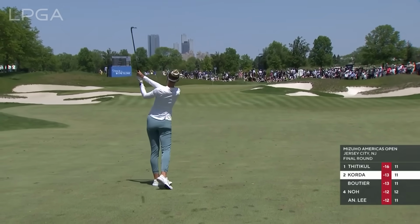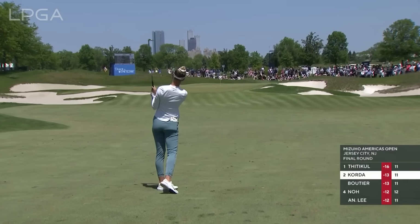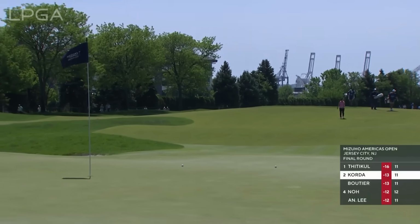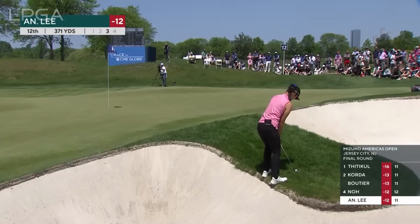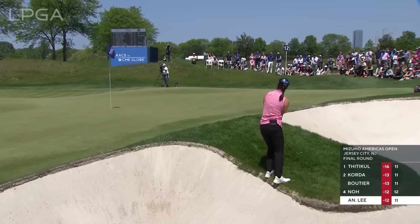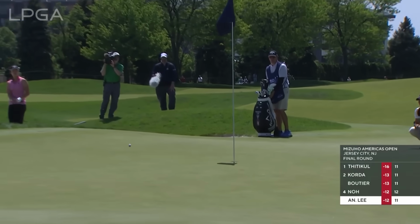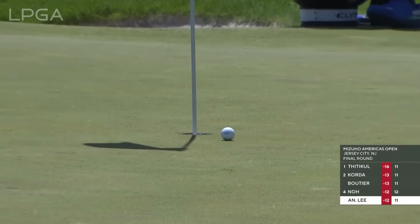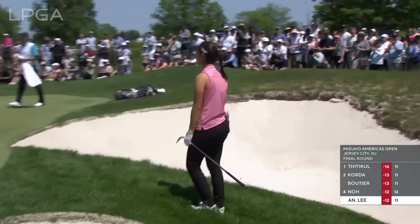Ended up carrying that center bunker there, Tom. No problem off the tee. Choking way up on it. Everything's sloping away from her. Oh, what a shot. What a shot from Andrea Lee.